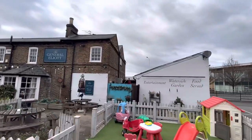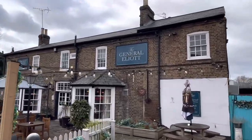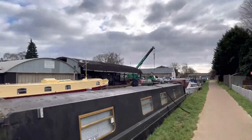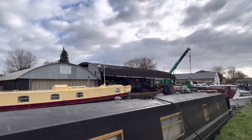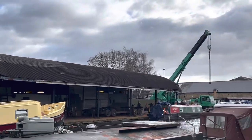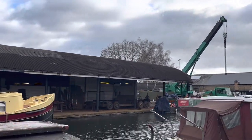We are back on the towpath, and in front of me is the General Elliot pub. They serve really nice food and really nice beer. And across the way is where I just was. That's the Uxbridge Boat Centre, and the chandlery is just on the other side.